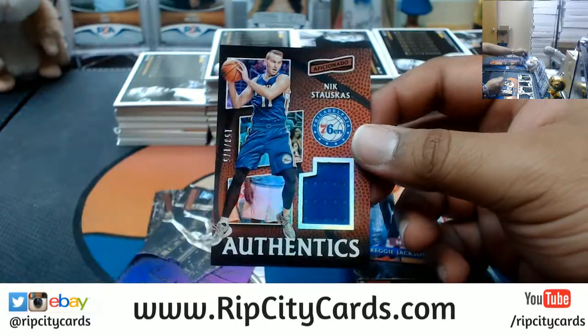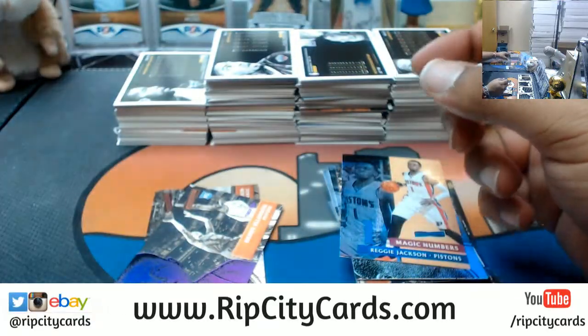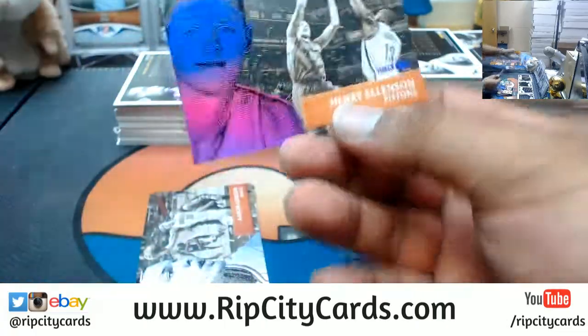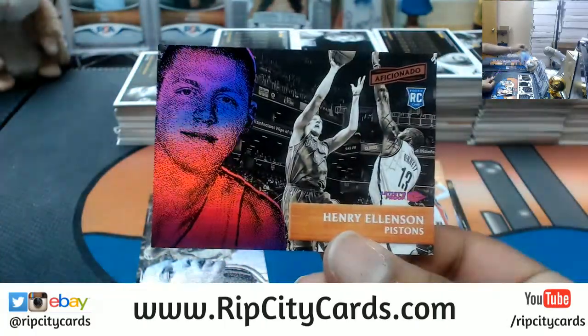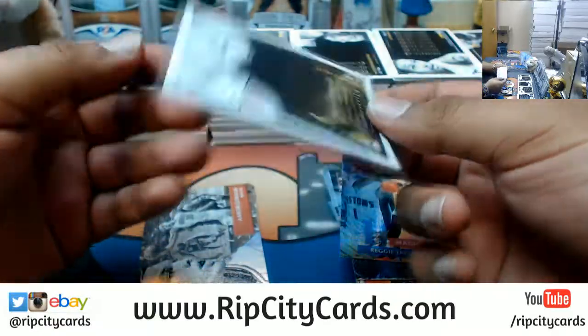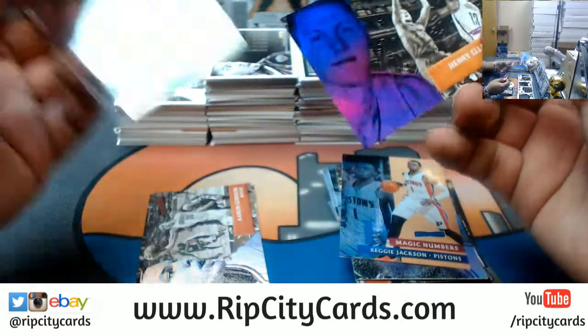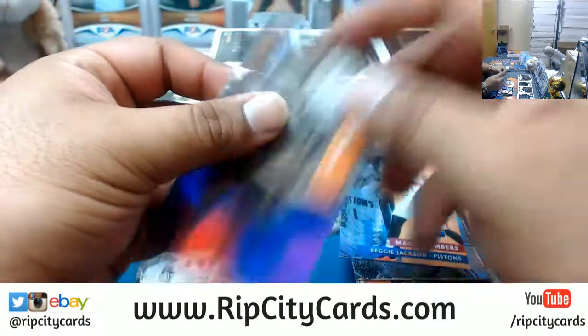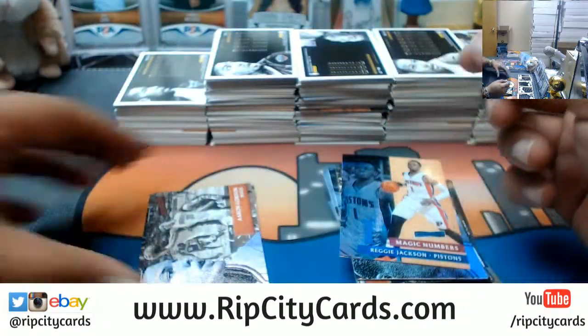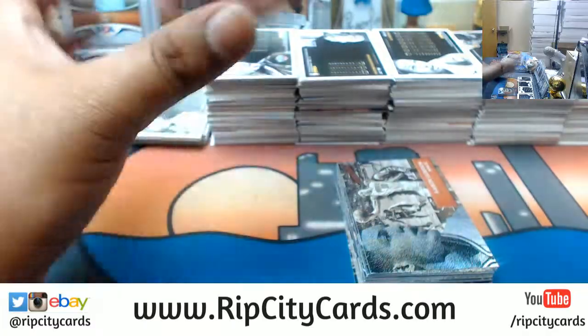Nick Stauskas to 175 patch for the Sixers. Henry Ellenson of the Pistons. I believe that is numbered. To 99, yes, it is numbered. What do we have here?